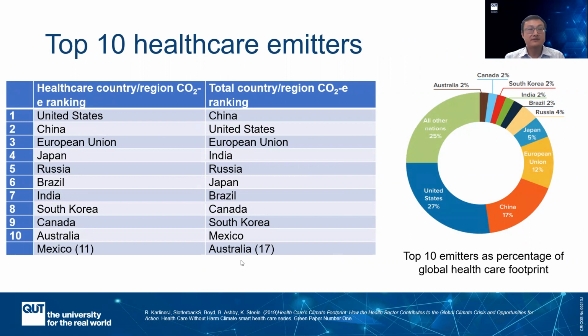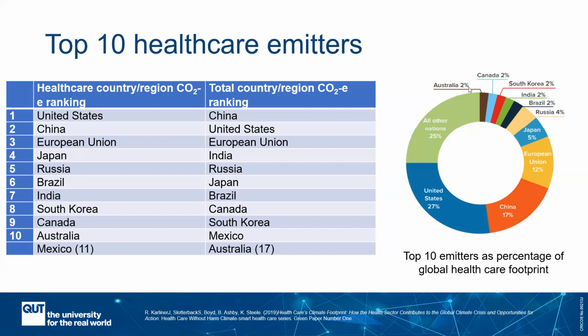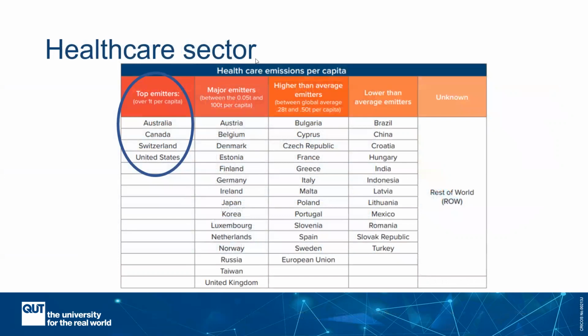If we plot the healthcare emission footprint into the chart on the right, we can see that the United States, China and the European Union are the top three. Australia has 25 million people and accounts for about 2% of global healthcare emission. If we talk about healthcare emission on a per capita basis, we are also in the top range, at over one ton per capita. Australia, Canada, Switzerland and the United States are the top four in this regard.